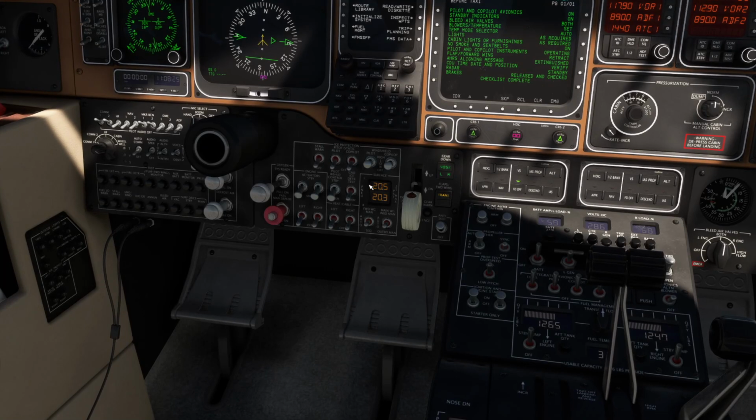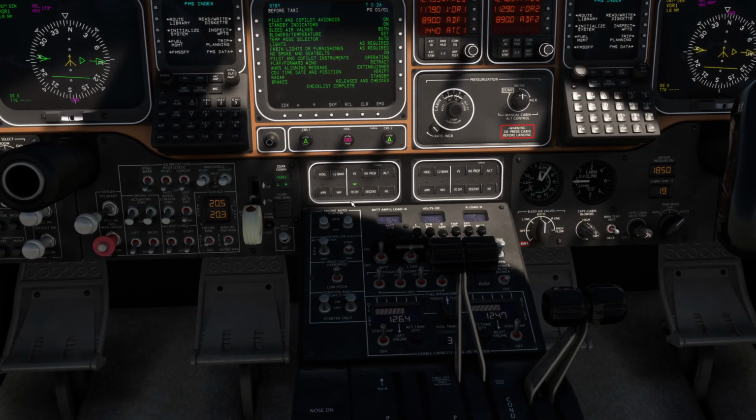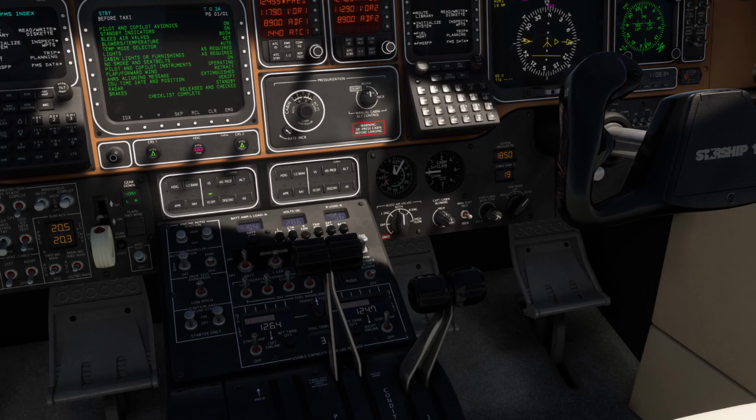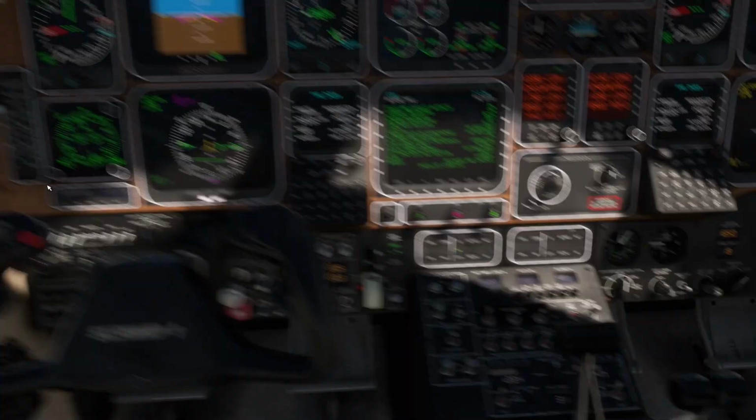We'll heat up our windshield here. We'll wait to turn on our pitot static until we're close to the runway, because it can actually overheat on the ground. And it's 30 degrees out. So, anyways, everything looks pretty swell here.